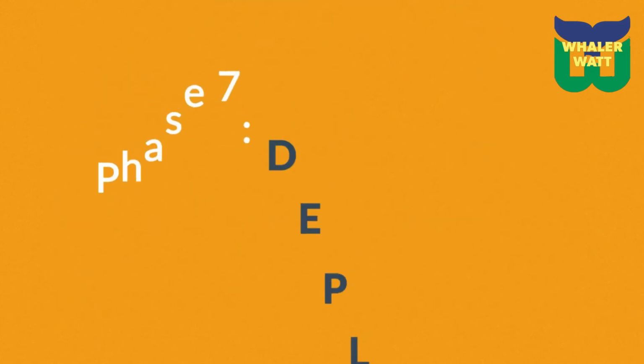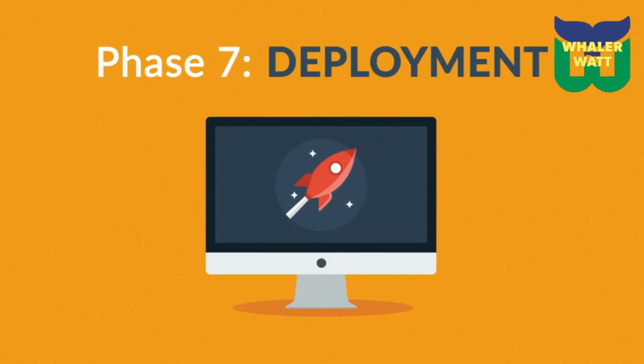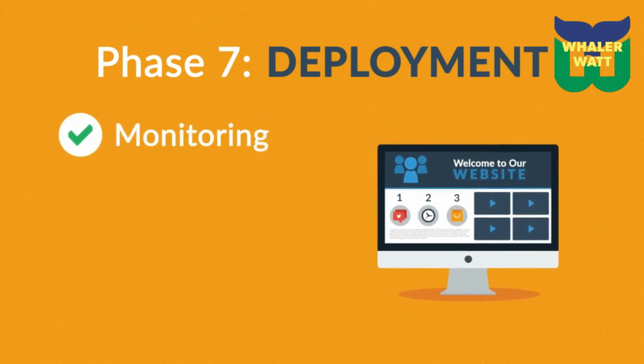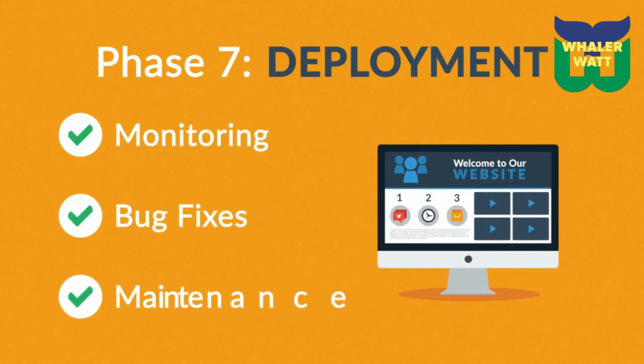Phase 7. Deployment. After we launch the site, our job is definitely not done yet. We always monitor what's happening after the start, enabling us to fix any possible deficiencies. And if you want, we can also manage the future maintenance and updates for you.